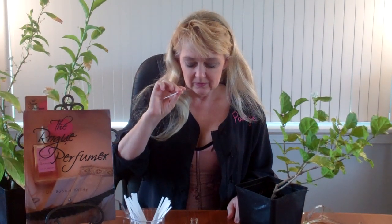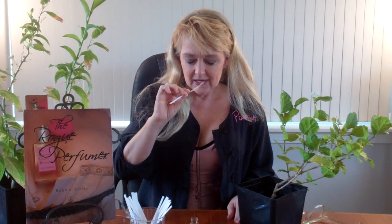And let's see what else. Yes, a couple of different ways to smell. You can also move the smelling strip back and forth across your nose, and sometimes that can just kind of give you a little different way of smelling as well. And also, too, a lot of perfumers will do what I call the salt and pepper shake on the smelling strip, and you can just tap it and smell that way, and that can be fabulous too.